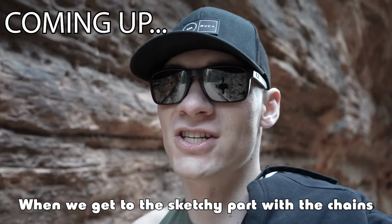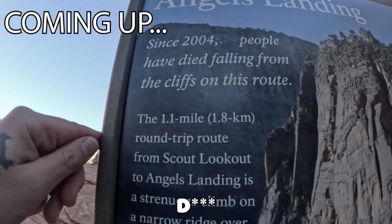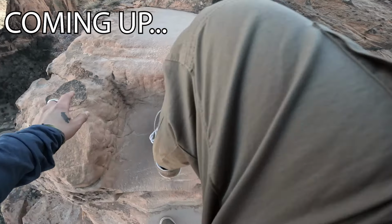When we get to the sketchy part with the chains, I'm backing out and I'm going to turn around. I do not like heights. People have fallen from this cliff route. These steps.